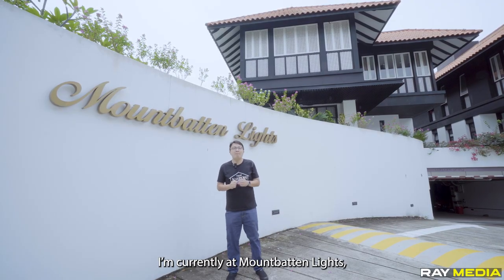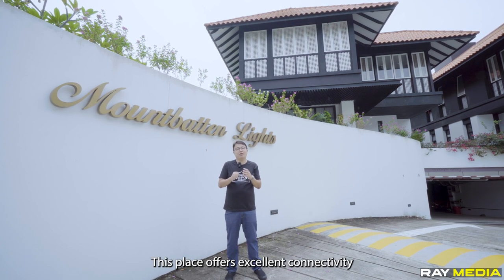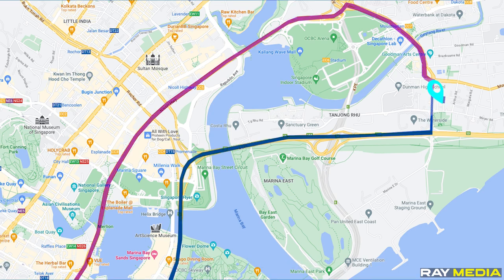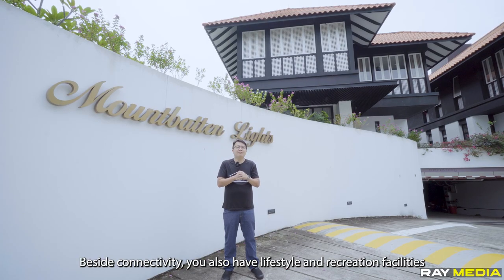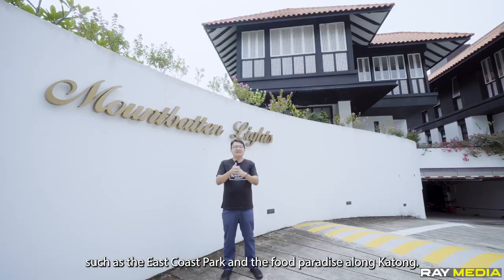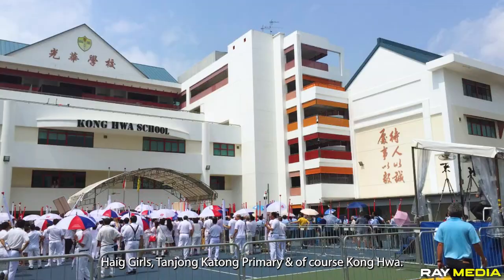I'm currently at Mountbatten Lights, a cluster home in the landed enclave of District 15. This space offers excellent connectivity to the city via ECP or Nicoll Highway. In addition, Katong Park MRT on the upcoming Thomson East Coast Line. Besides connectivity, you also have lifestyle and recreation facilities such as the East Coast Park and the food paradise along Katong. And finally, good schools: Haig Girls, Tanjong Katong Primary, and of course, Kong Hua.